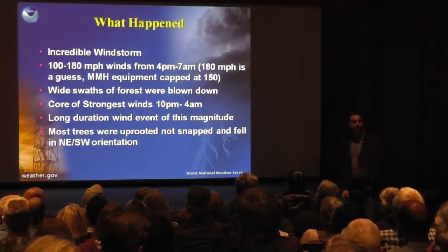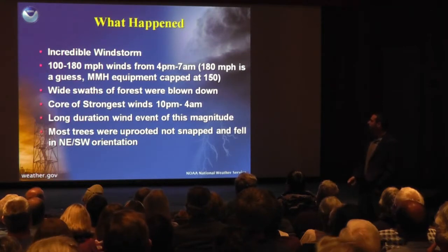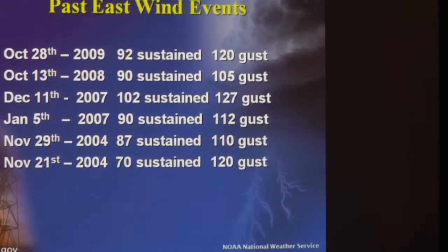The core of the winds happened from about 4 p.m. on November 30th through about 7 a.m. on December 1st. And obviously, you guys know the trees came down. But what's really interesting about this case is the magnitude of how long these wind speeds occurred. I was able to go into the Mammoth Mountain database and go through about 12 years of data. Again, there were a few gaps in data, and I'm sure there were some minor quality control issues here and there, but overall, I was able to find other east wind events that have occurred.